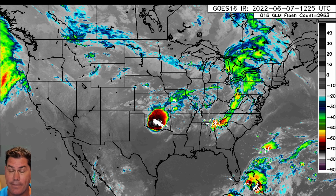In this update, we've got a series of storm complexes that are going to bring intense winds, damaging hail, and isolated tornadoes as the heat really starts to build in.